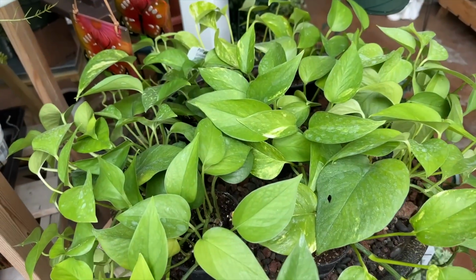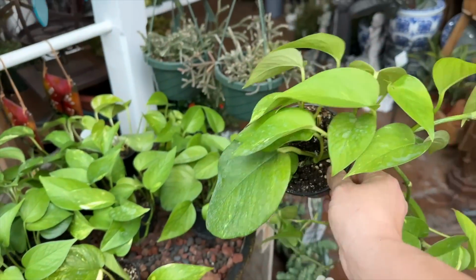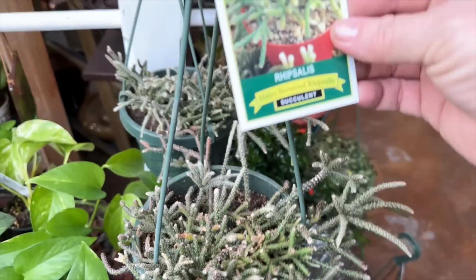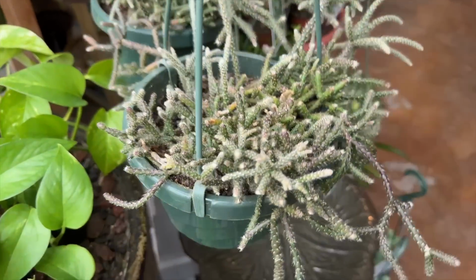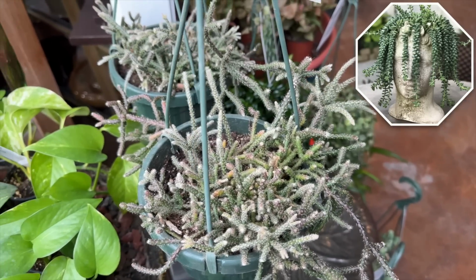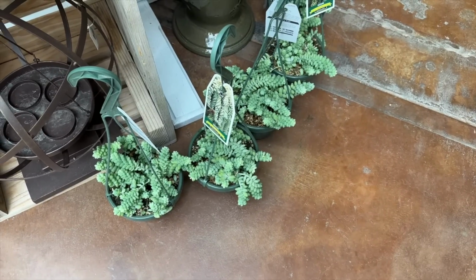More of the Pothos. This is called Hawaiian, and these are in 4-inch containers, so a little bit smaller to start with. The hairy stemmed Rhipsalis. You can see the tag here. Look at this plant, it's so cool and weird. This would look really cool in a hanging planter. Goldfish plant with blooms. Down below, some Burro's tail sedum.